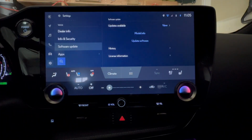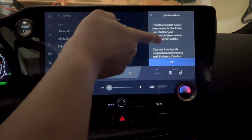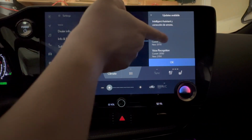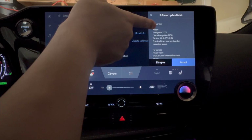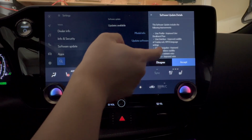All right, so before we go and do anything, let's go and view what the update is. So this software update includes improvements for user profile, user interface, cloud navigation, intelligent assistance, voice recognition, and bug fixes. All right, so then let's see what it says. So navigation gets upgraded from 2050 to 2170, and voice recognition from 2050 to 2150. All right, so now software update, it's asking you to make sure. So they're saying that the size is roughly 34.8 to 153.1 megs, depending on how big and how long this is all about.